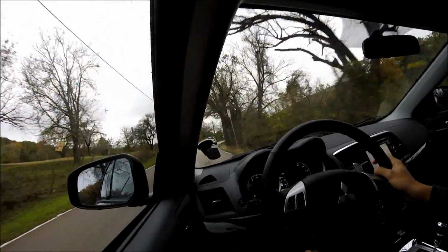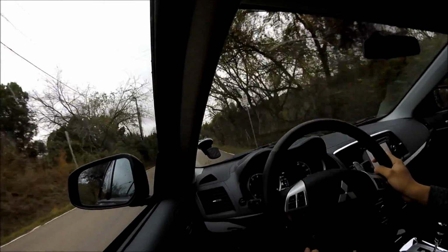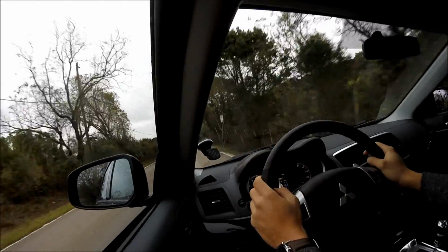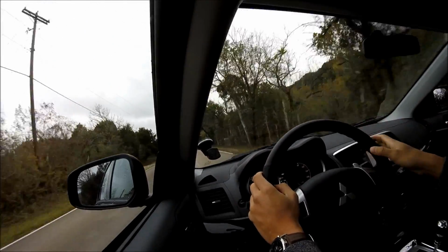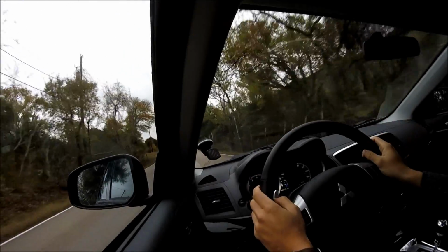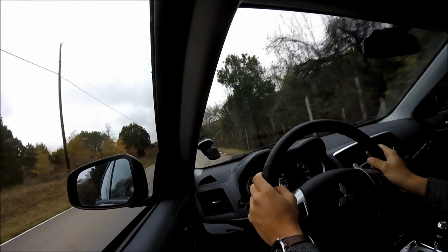But in the one week I've had the car, I like how it handles. Pretty nice, especially for its price range. Usually people compare the Lancers to the Civics or your Mazda 3s, and I definitely like this styling so much more.